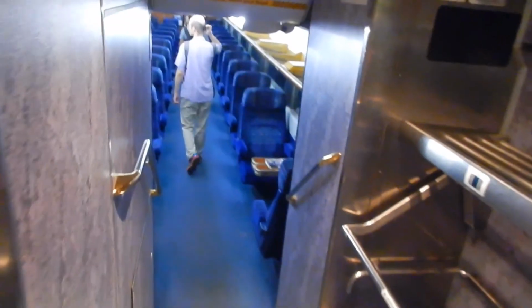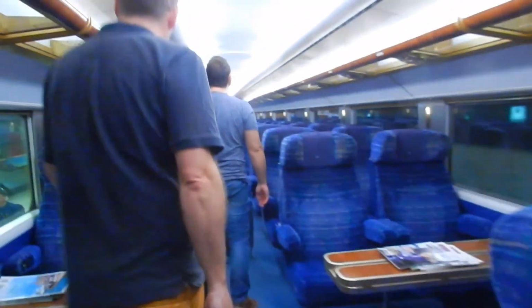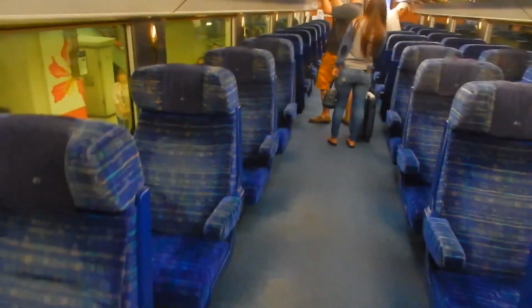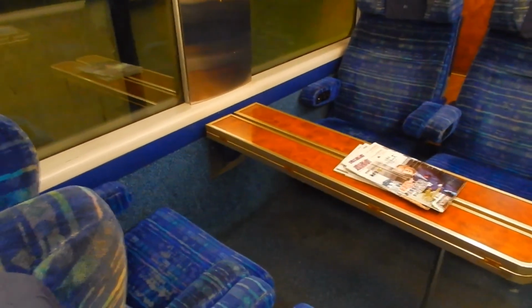Upstairs number 9? On the right? Number 9. Upstairs. Okay. So I am upstairs. Window, excellent. This is first class seating. Pretty cool. I would have liked to have got the seat on there. Oh well, still a nice seat.